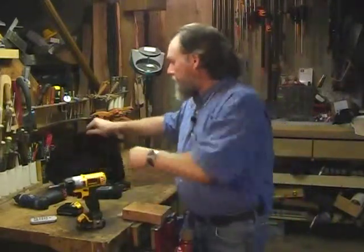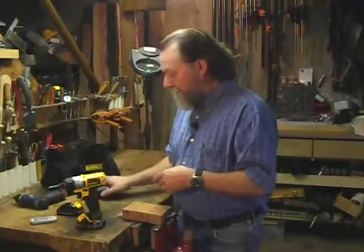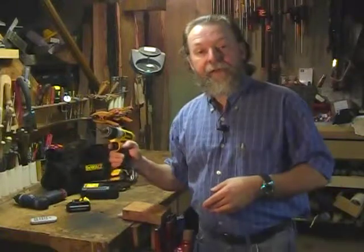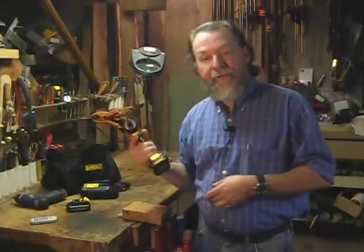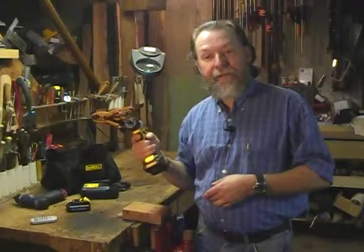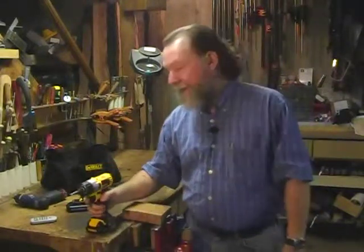Comes in a case like this with a charger and 2 batteries. It's a nice little setup, and definitely a great alternative to having to heft around say a big 18-volt driver all day long if that's what you need to do. So it's something definitely worth checking out.